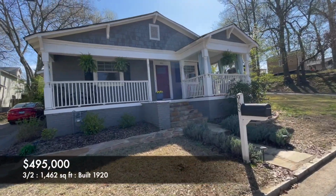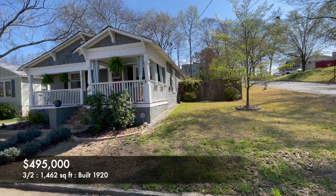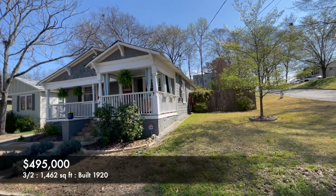And this is an example of a little bungalow. This one sold for $495,000. It's a 3-2, just over 1,400 square feet. It has a good mix of like the old bungalow charm, but with newer updates like white shaker style cabinets, updated bathrooms and tile, and it has a good sized backyard.